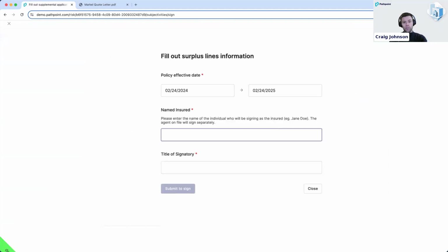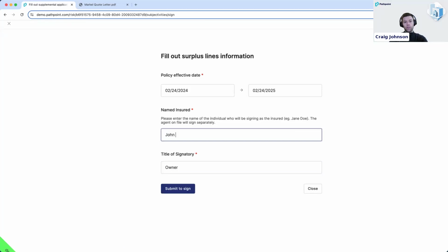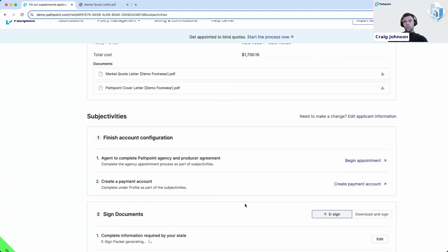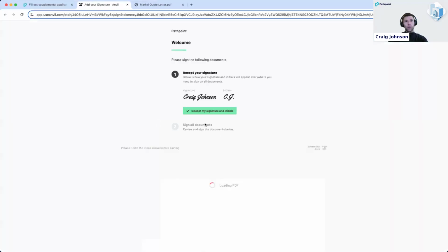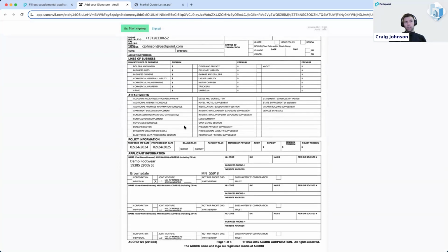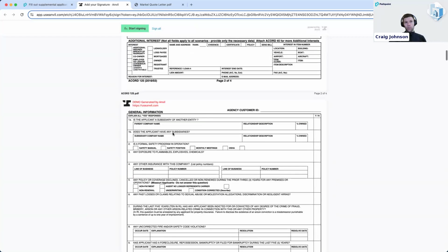I'll start the e-sign process. So yeah, I'll put the name of the individual here, with the business owner, or I guess I'll do an example where it's not me. It's John Doe, and he's the business owner here for the manufacturing client. So the e-sign packet's being generated. I can then open it up, and both myself and the insured can sign on the same document. It includes all of the information that was input on the submission for both yourselves and for the business owner to sign off on.